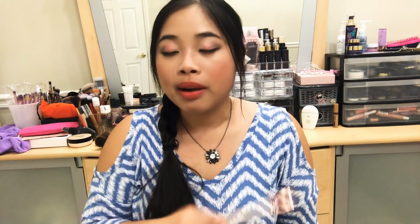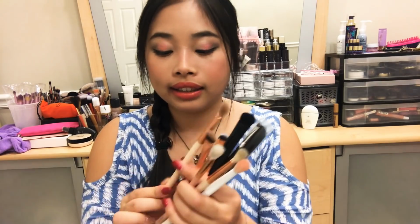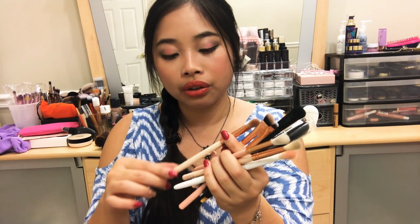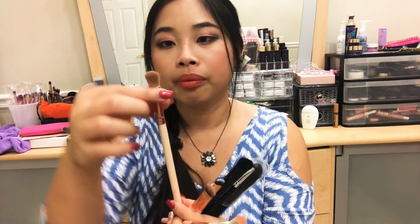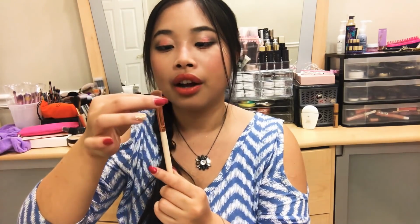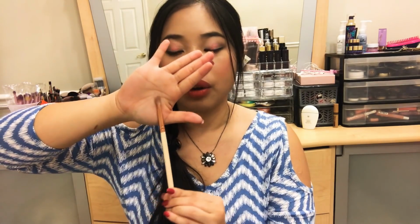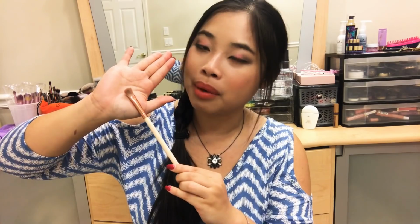What I like to pat on my base color or my transition color, surprisingly, it's not a blending brush. It's actually a flat, fluffy brush like this. This is from Zoeva, the 233 Luxe Classic Shader. It's flat on one side, but also it's fluffy. So it's not like a compact brush that you cannot do anything with other than pat on color.